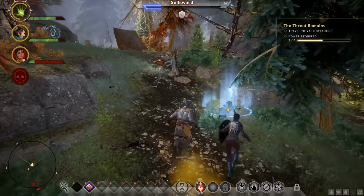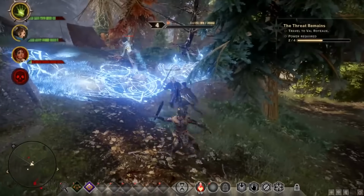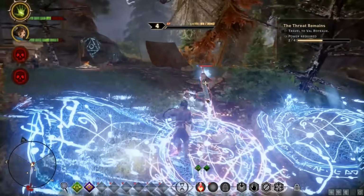Visually, I feel like it still holds up really well. 9 years later, I think this game looks really good, and for $4 with all the content that you're getting, I think this is a pretty good pickup.